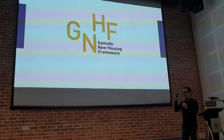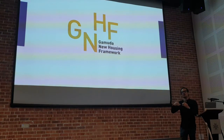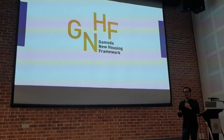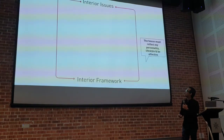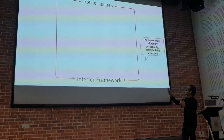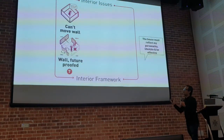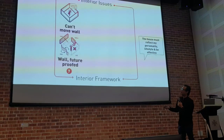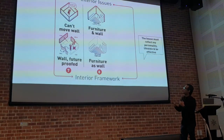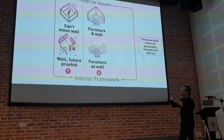So that's why we don't submit a project. We submit a document, which we call Gamuda New Housing Framework, GNHF. So there are a few principles, but I'm just going to focus on these three. The first one, we will make the interior free of any wall, so you can move your wall. Okay, we will make furniture as wall. So I created this term super net.